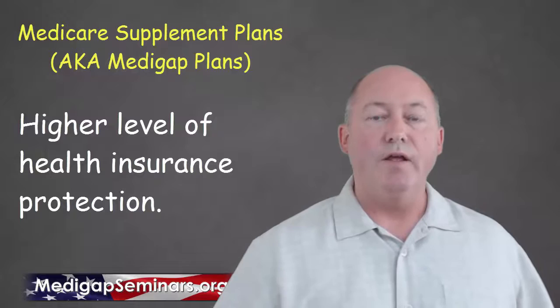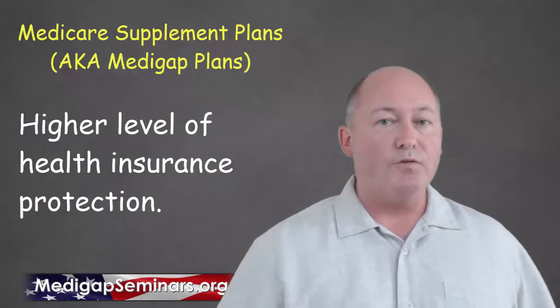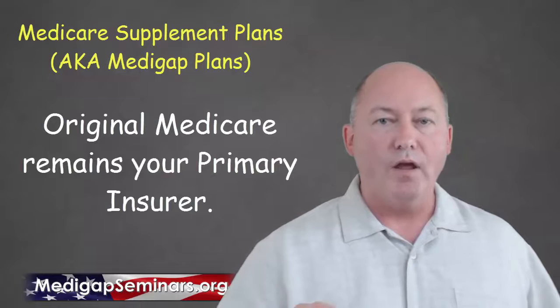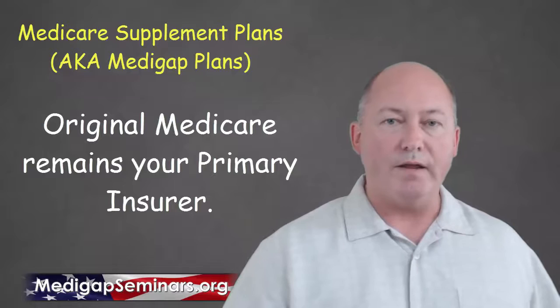Medicare supplement policies have a monthly premium. If you can afford the premium, it's well worth it. And most importantly, is that original Medicare remains your primary insurance. And when you have original Medicare, you can rest assured that Medicare relies on your doctor's input in deciding what is medically necessary for you, and it's Medicare that's going to cover your medically necessary procedures. So there you have it.